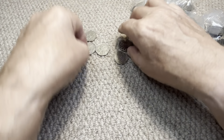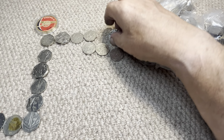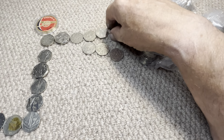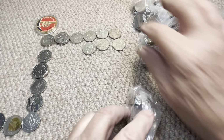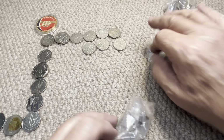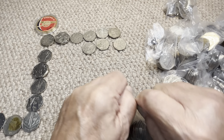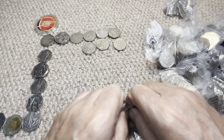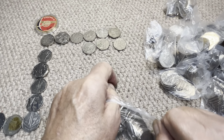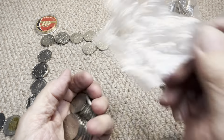Right. Oops. What are we doing here? Pulling them apart here. What's going on? Too close together, that's fine. I thought it was down there, but yeah. Bloody hell. Things.